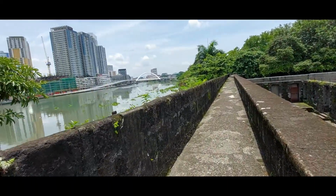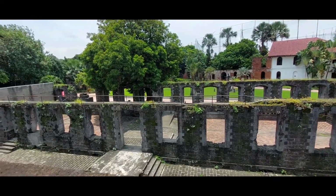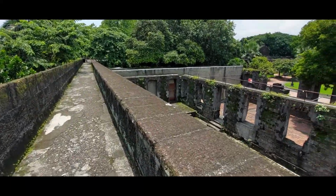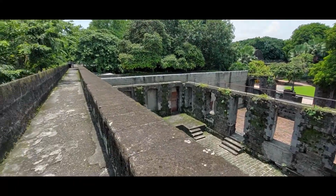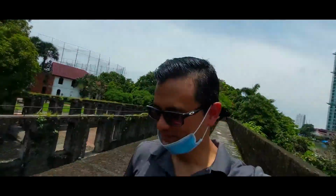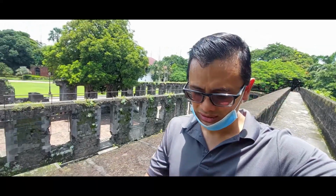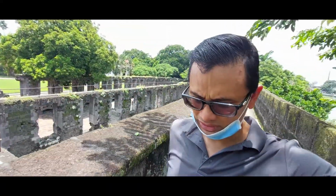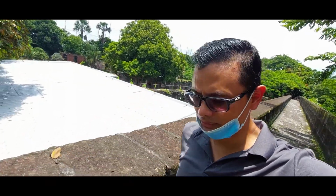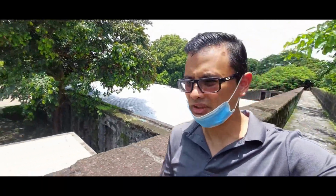Okay. There you go. Fort Santiago. Five years studying here. I think this is my first time on this side of the old city. Such a disgrace. Anyway. So this is the south side. The schools and universities are on the other side, probably on the north side. I'm guessing now. But that's why I never ventured in this area of the Intramuros city. Too busy studying.